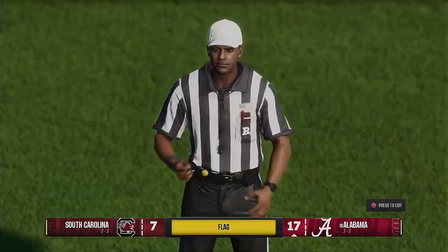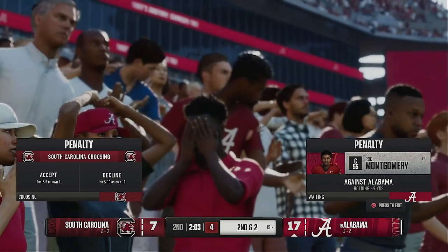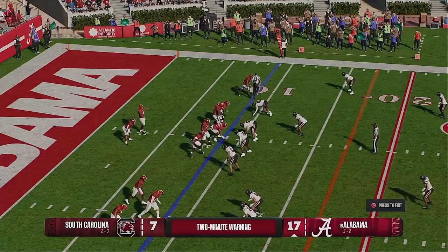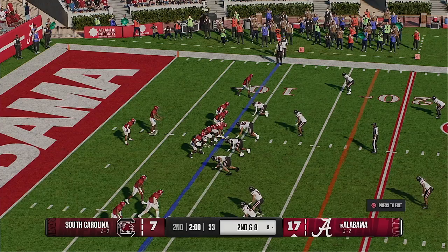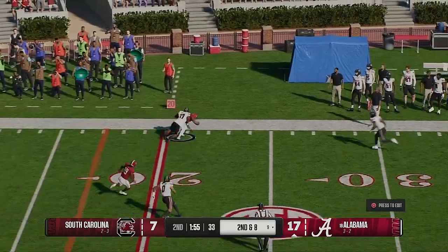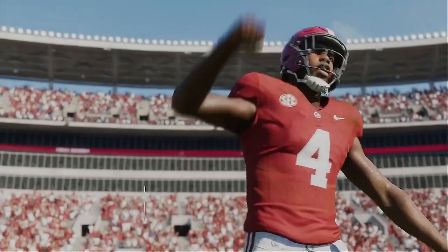And the runner is down, and so is the flag. Holding penalties, the ultimate drive killer. We'll see if it costs this offense here. We've reached the 2-minute warning, and they will try to build on what has already been a dominant first half performance. Makes the catch. It's Williams. He knew exactly where he wanted to go with that one, and they've got enough for the first down.